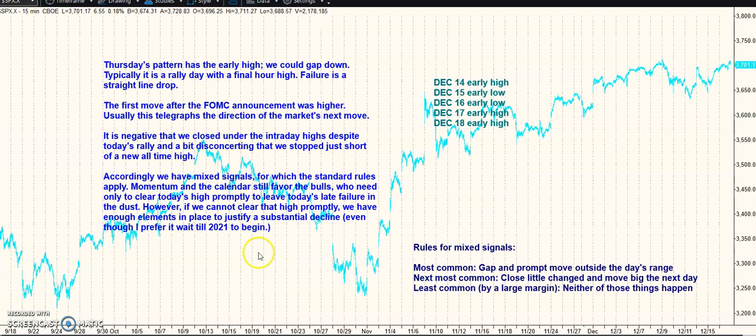I wish the picture were clearer to me, but I've got mixed signals again. Let's go over it. Tomorrow's pattern has the early high. Doesn't mean you won't gap down. Typically it's a rally day with a fine lower high. Just remember, failure is a straight line drop. The first move after the FOMC announcement was higher. Almost always that tells us the direction of the next move the market's going to make. So that indicator is guiding us higher.